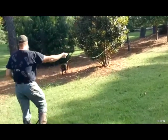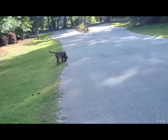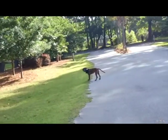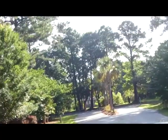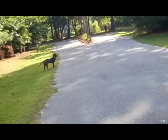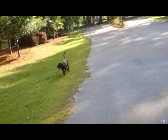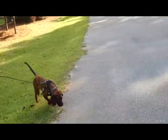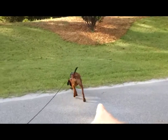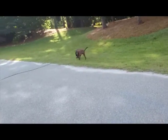When he comes back, grab the leash. See how that little bit of tension caused him to go to the left? Don't move your feet backwards, just hold your ground. Use that leash. Watch him. Let him have the leash. Let him have the leash. Watch, watch, watch, watch. Get behind your dog.